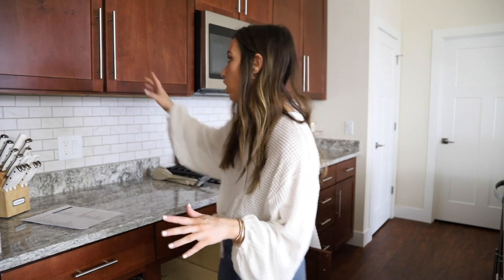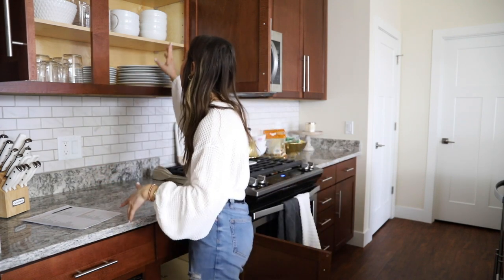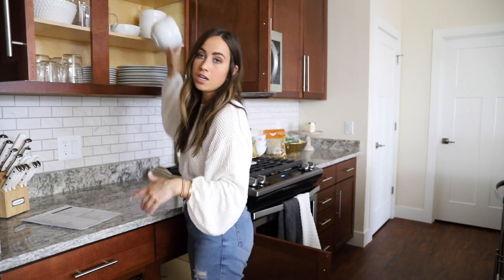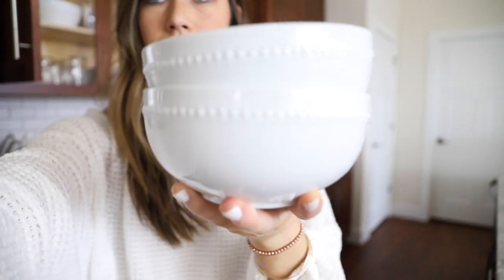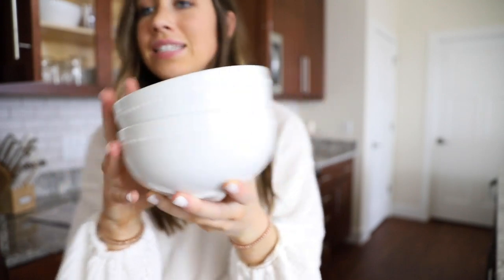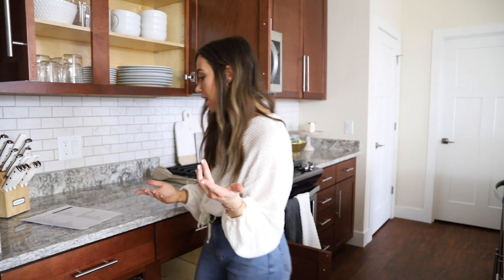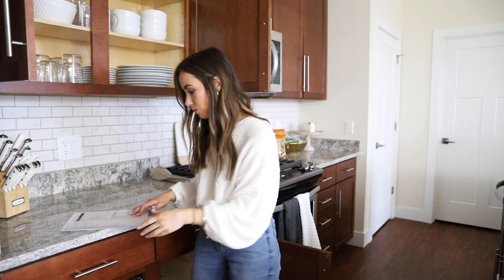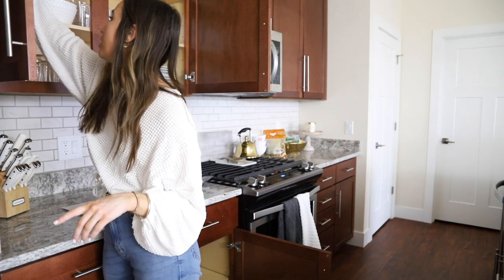So I got these from Target. I got them in a set that they have. I'll have everything linked, by the way, so that you can get some for yourself. So they just look like this, and you see them? Yeah, they have this little ring detail around. They're super, super cute, and they are really reasonable. Once again, got those on Black Friday, and they sometimes do deals where it's like $20 off. So look for that as well. Mixing bowls. Okay, so these are so cute.